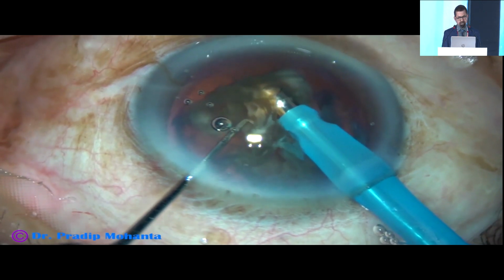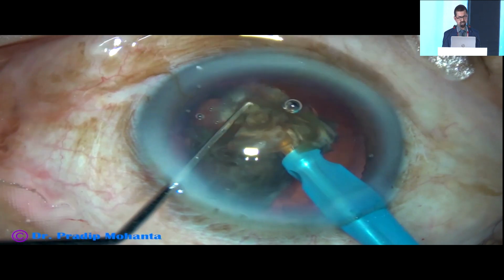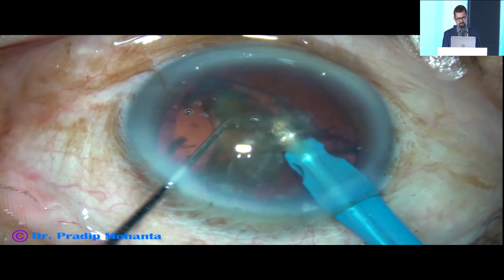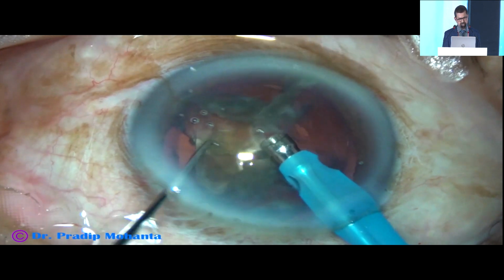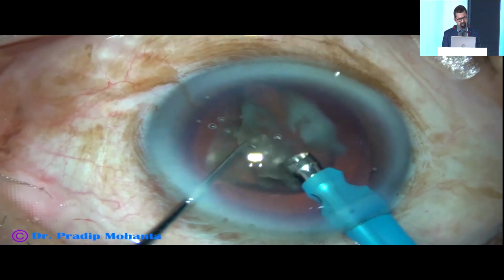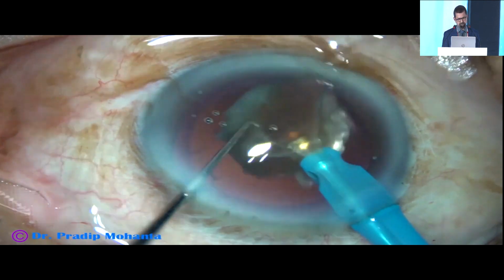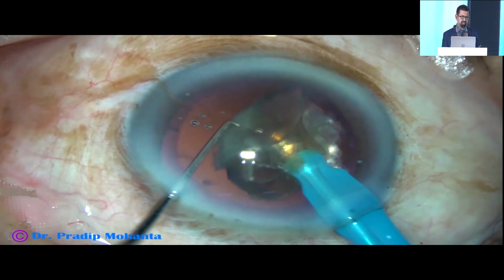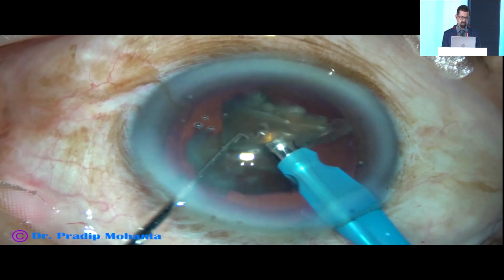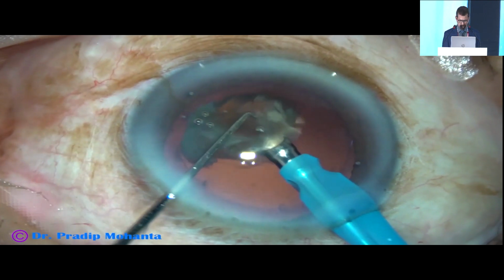And now, during emulsification of the last 2 nuclear pieces, we have to be extra cautious. At this time, if we lose patience, anything can happen. We can just touch the posterior capsule and all our efforts till now may be lost. So we have to be very careful at this time. If necessary, we come out, inject visco, place the lens under the piece, and over the IOL scaffold we can remove the last piece.